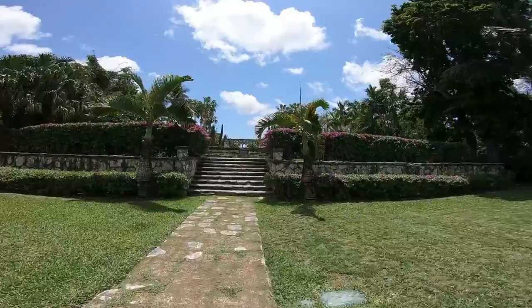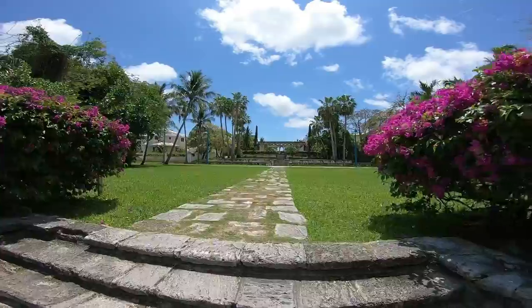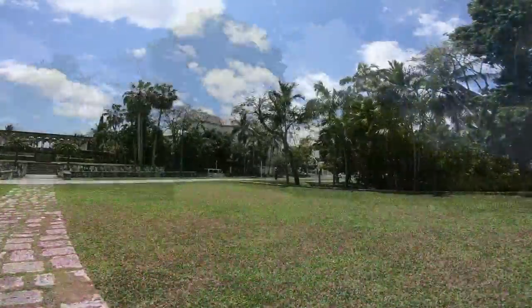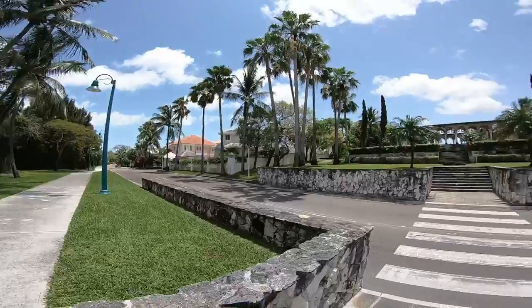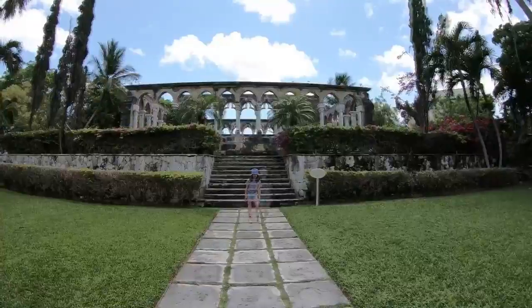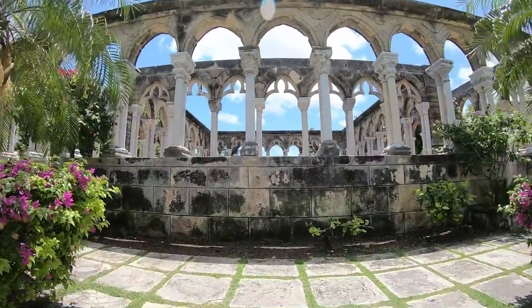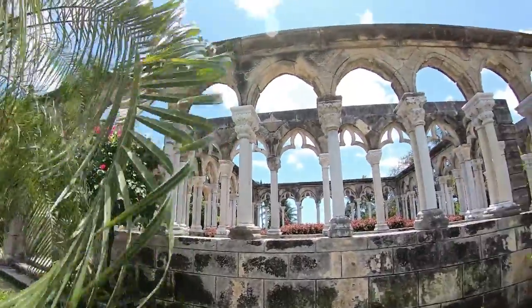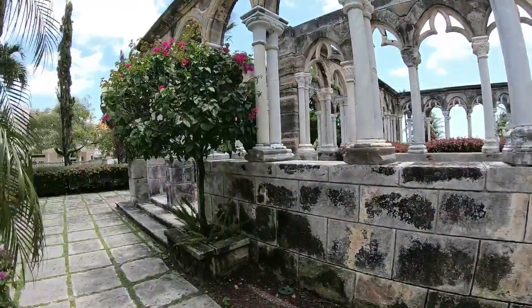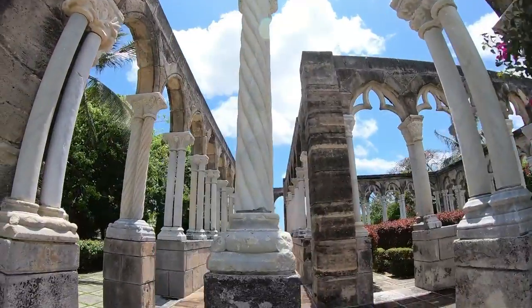The gardens are beautiful and such a romantic setting. If you want to bring home some lovely pictures to remember your vacation, this is an important stop for you. Just from a photographer's point of view, this site is a must-see. Your camera will thank you for it.